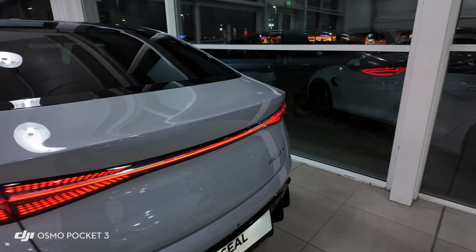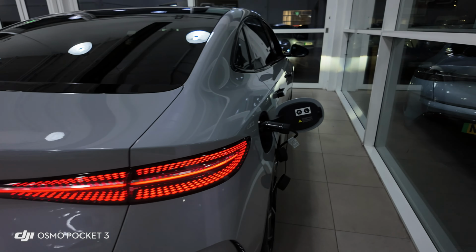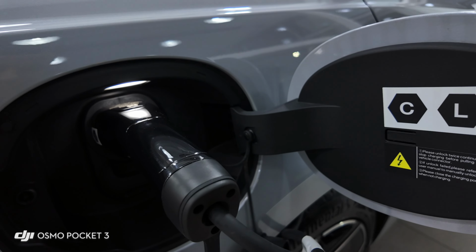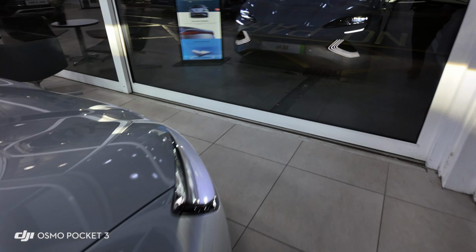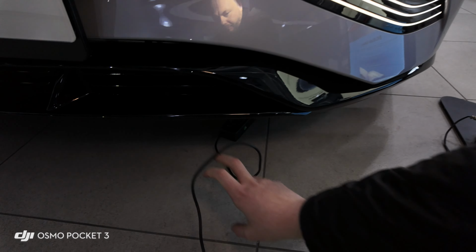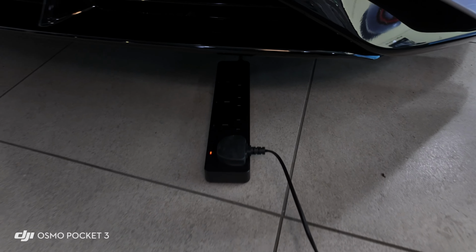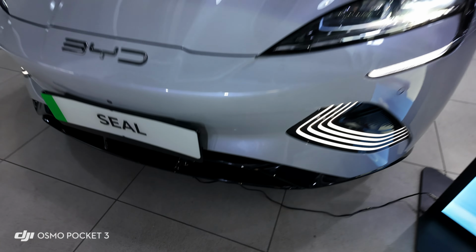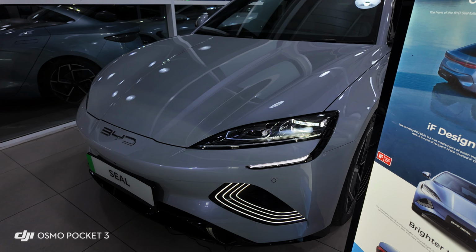So this one's a design spec. You don't get the 3.8 second badge. It is single motor, this one, rather than dual motor, which you get in the Excellence. As mentioned before, you've got the vehicle to load Type C there, and if we run around the front, you'll see that that's connected down the bottom here to a 3-pin socket. Now the idea of that is that when you go camping, things like that, you can plug different utilities in, kettles and heaters and things like that.